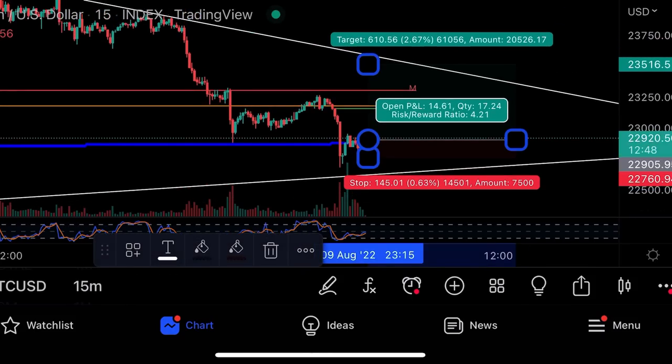That's good. Risking $145 to make $610 with 1 Bitcoin. With 10x leverage, you would make $6,100 profits. 100x leverage, $61,000 of profit. So that's the trade I would take in the short term on Bitcoin.